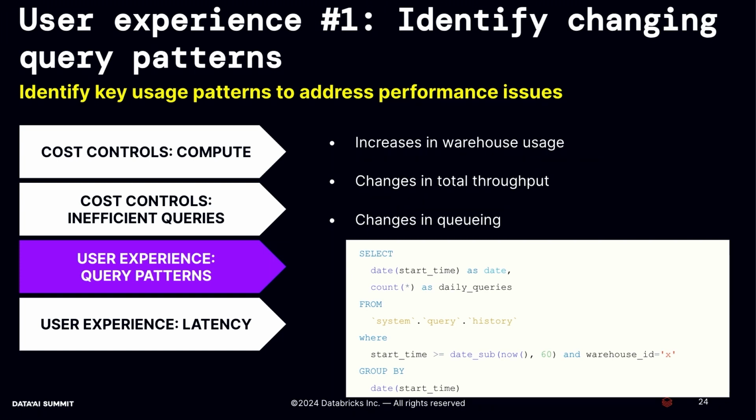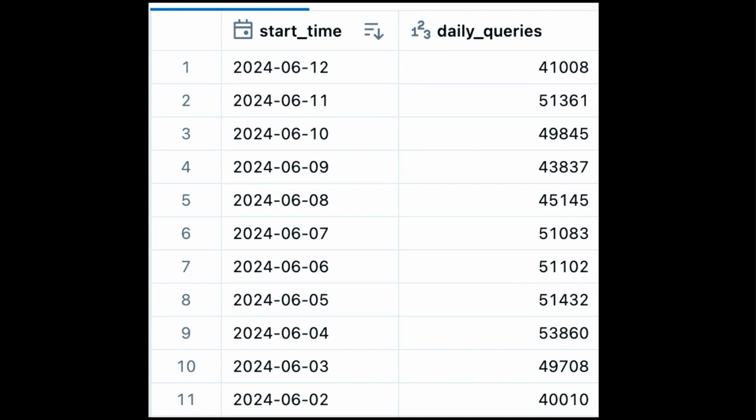You can do this again through the query history table, and it'll produce a report simple as this. This is one of the most common reports that people set up, which is just the count of daily queries on a warehouse. If the number changes over a significant amount over a month period of time, they get an alert.